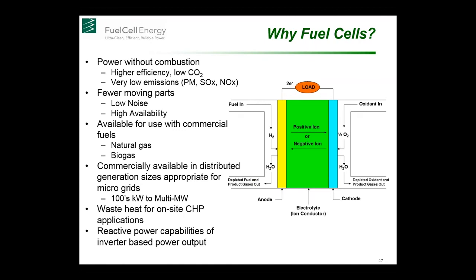a flame that makes a hot pressurized gas that spins a machine that spins another machine, you are directly converting the fuel to electricity by reacting it in a fuel electrode and an air electrode with some kind of electrolyte salt bridge between them, and fuel cells tend to be characterized by what that electrolyte is. They are all characterized by very low emissions as a result of a lack of combustion. Few moving parts, because your prime mover is basically a stack of electrochemical plate reactors. They started out, of course, in the space program, but they're now available at distributed generation sizes commercially for operation on natural gas, biogas, and a variety of other fuels.